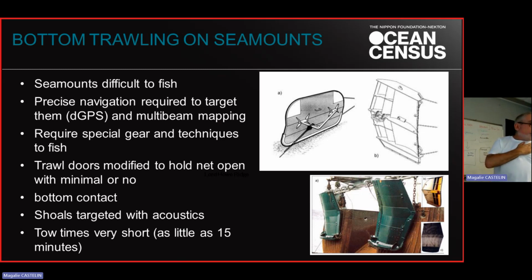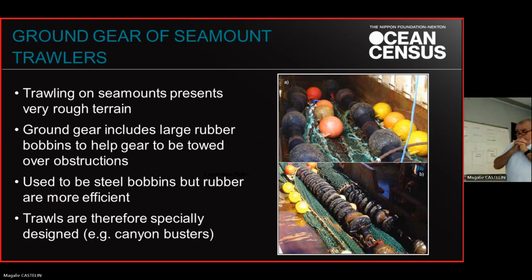Now, seamounts, as you can imagine, dragging a trawl over a mountain is quite difficult. It really requires precise navigation to go back to what are good trawl lanes on seamounts, and it requires special gear and special techniques to fish. So these nets typically have trawl doors. You can see them here, which are specially shaped so they hold the nets open, but with what they say is minimal contact with the seafloor. Also, tow times on these seamounts tend to be very short, as little as 15 minutes for a single tow. These nets are also equipped to go over very, very rough ground. So you can see the ground gear often includes things like these big rubber wheels to help the nets bounce over obstructions on the seafloor as the trawls are being dragged.